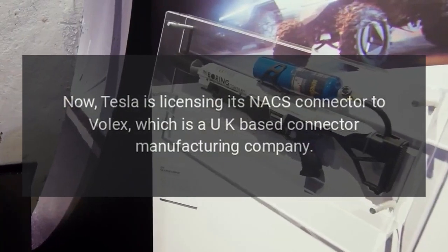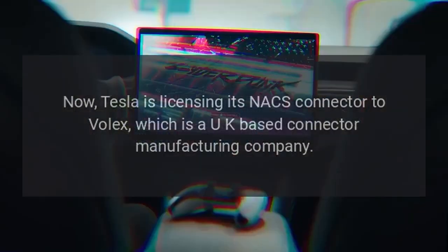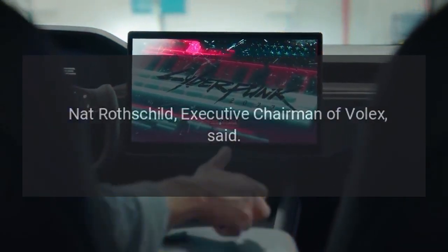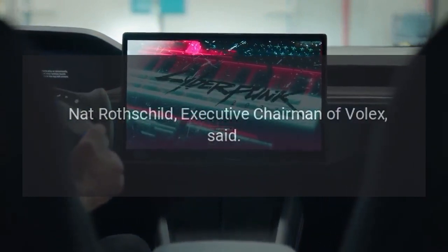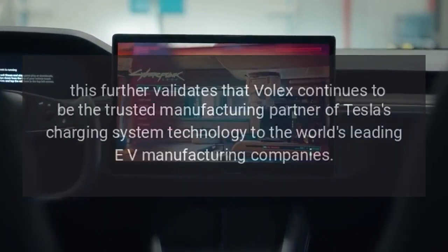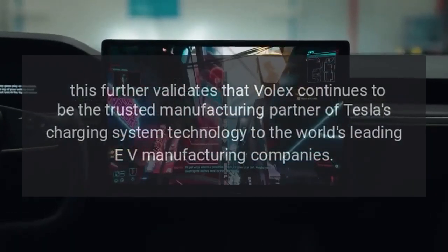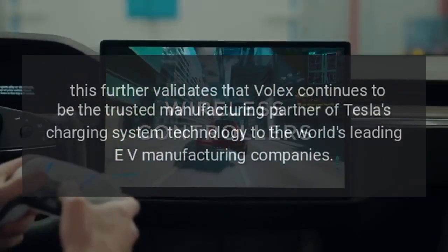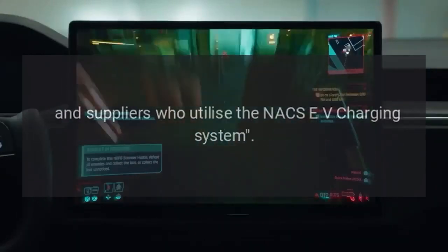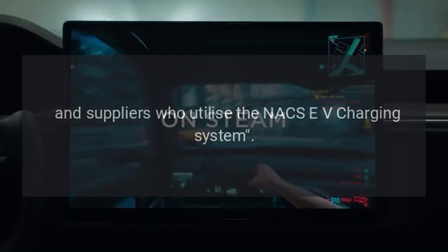Now, Tesla is licensing its NACS connector to Volex, which is a UK-based connector manufacturing company. Nat Rothschild, executive chairman of Volex, said, "As a selected supplier of the NACS coupler, this further validates that Volex continues to be the trusted manufacturing partner of Tesla's charging system technology to the world's leading EV manufacturing companies and suppliers who utilize the NACS EV charging system."